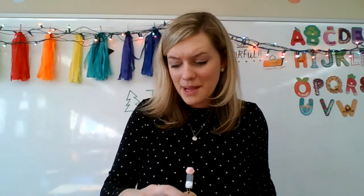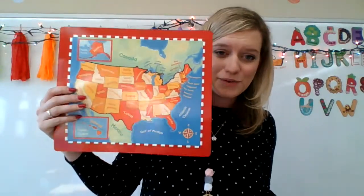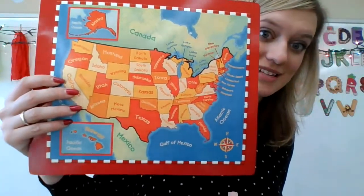Wow. Did you learn something about maps today? Did you know that maps can show where all the different states are? And which one did you think was the biggest state? I always think that Texas looks pretty big. Texas looks like a big state to me.